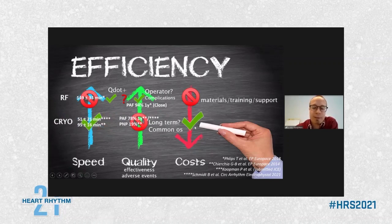Cryoablation is easier and cheaper. It's also faster, but we lack a little long-term results. And also the first-year results do not get higher than 80% in most of the studies. And we have some disadvantages like anatomical problems with common ostia, so you have to do pre-procedural imaging, and you have phrenic nerve palsies even in experienced centers up until 20%, albeit most of the times reversible.